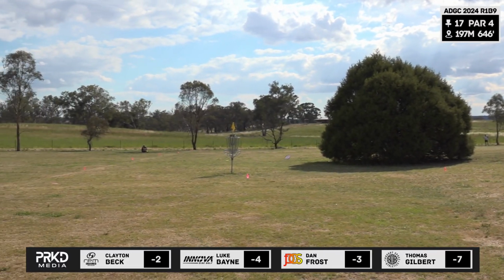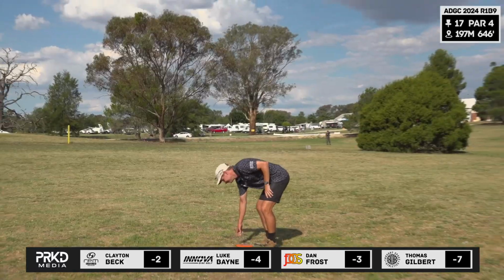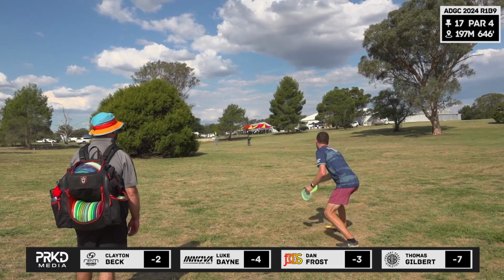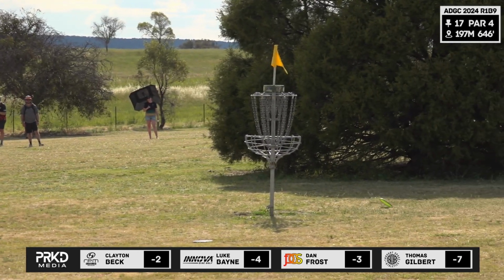As Bayney flexes one around, I can already tell you where this will land. Yeah. He just doesn't ever look like going OB, does he? The OB is not even a consideration with the control he has on that forehand. Yep.